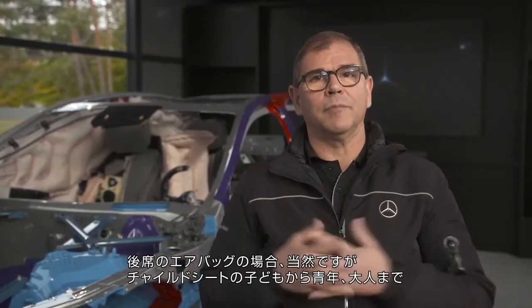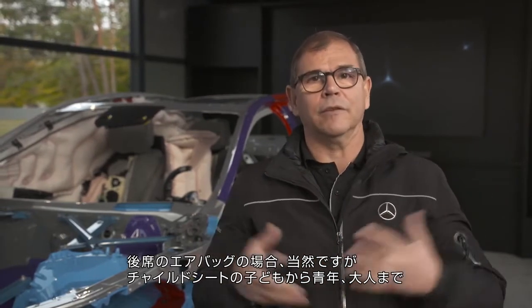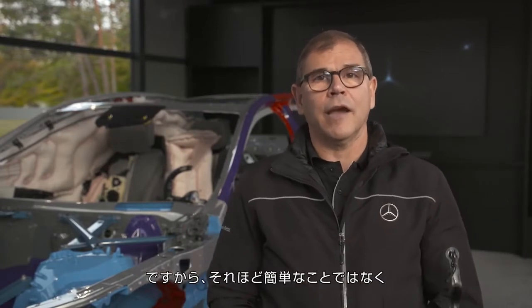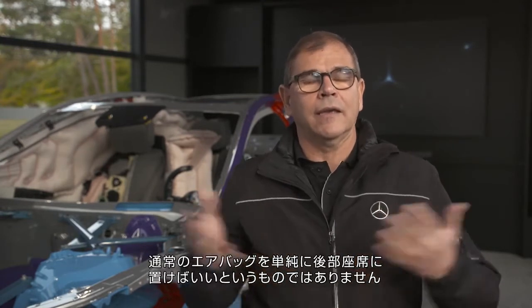Well, that's a very valid question, of course. The rear seat airbag seems very obvious, but of course, if you consider who is sitting in the back, there can be many types of passengers, from the child in a child seat through an adolescent, an adult, in all different kinds of positions. And so it's not so easy, and you can't just put a normal airbag in the rear seat and that's it. You have to take that into account.